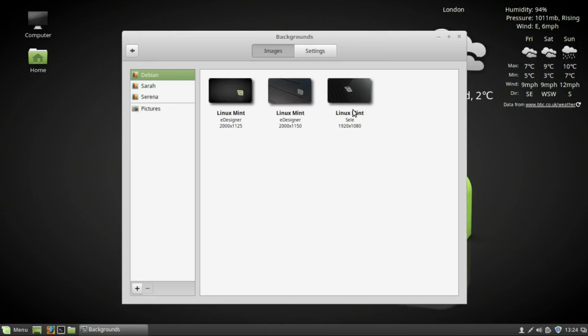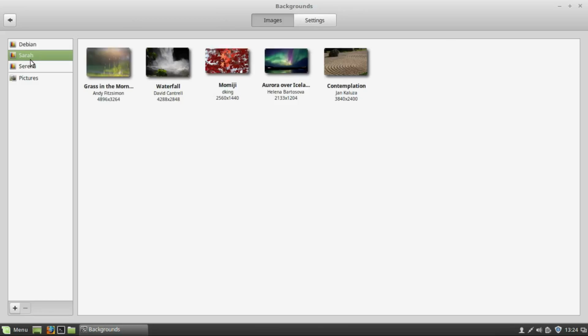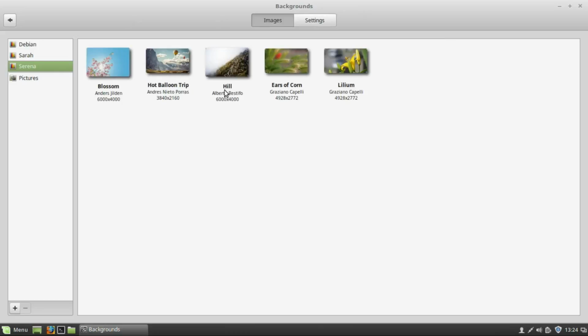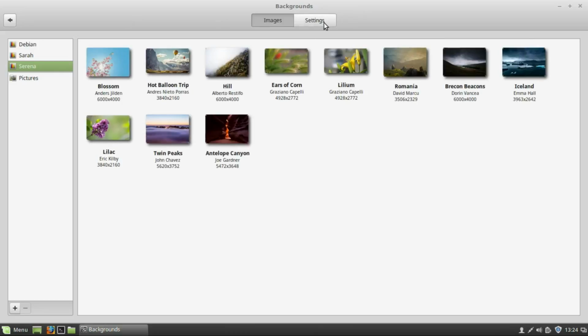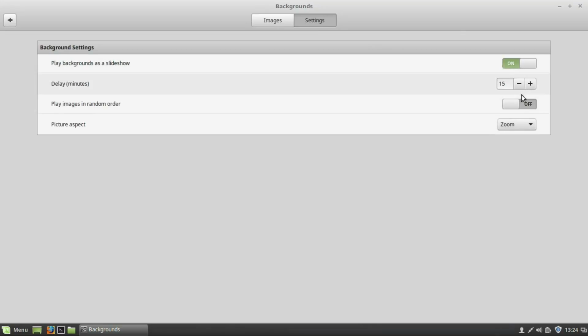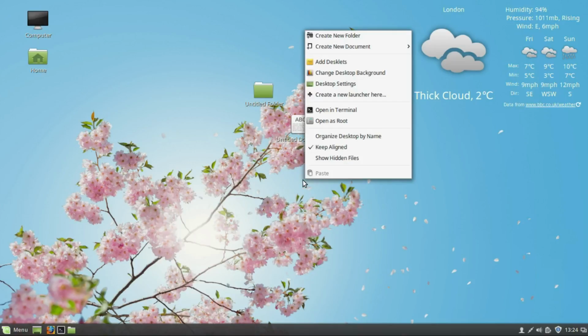Here's desktop background. Let's look at all the backgrounds. You can see Sarah, Linux Mint 18's, all these backgrounds, Serena, 18.1. You can make a slideshow. I like slideshows. Let's say every 5 minutes for the sake of the video, and that sounds good to me. Let's put it in random order, just for the fun of it. Here we have all the settings, we will look at them later.